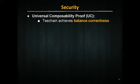So I know I don't have a lot of time left, but what I will do is talk a little bit about the security of Teechain. The first point that I want to make is that we've proven the correctness. When I say correctness, I mean balanced correctness of Teechain using the universal composability framework.